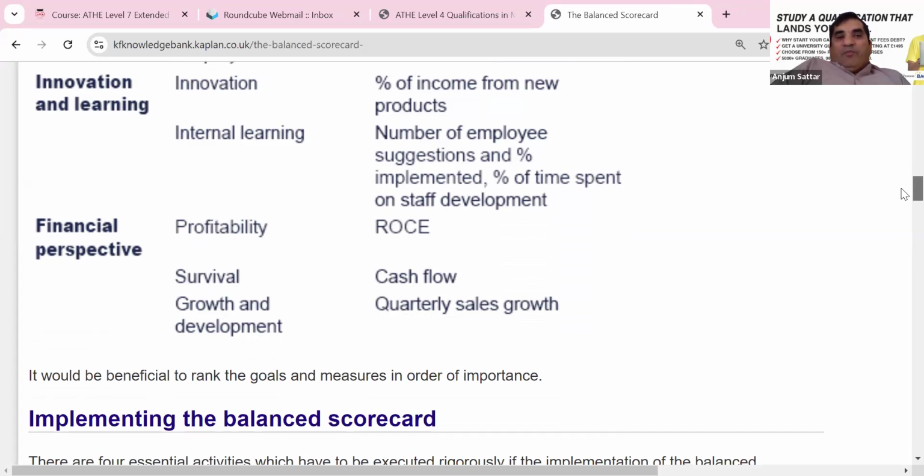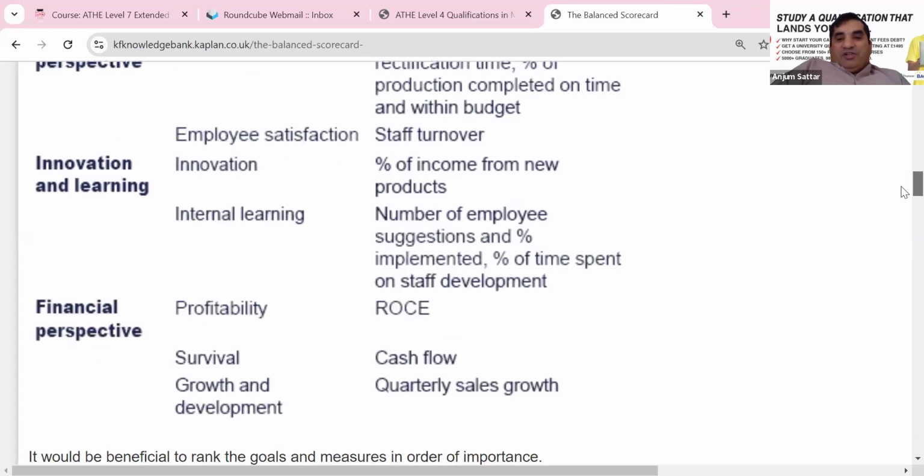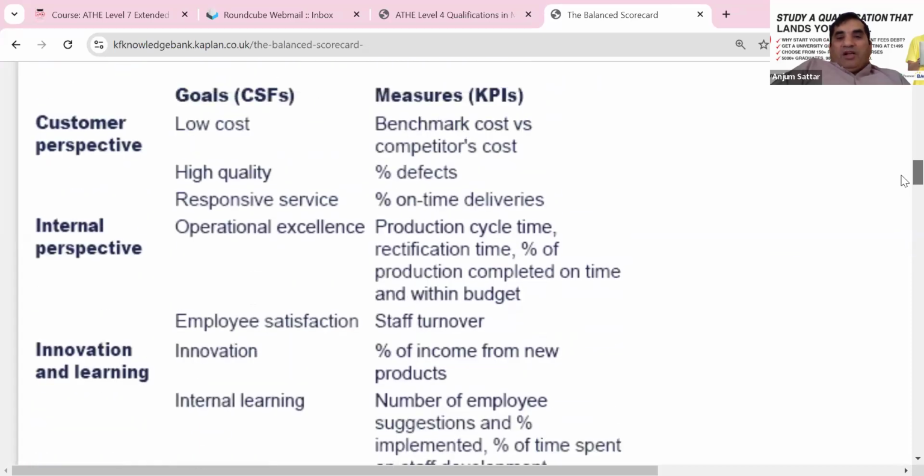So how many perspectives do we have? Customer, internal, innovation, and financial. So these are four important perspectives. For each of them we have a CSF, which is called critical success factors, and we measure the KPI, key performance indicators, against competitors in the industry and within the company. That's how we can set the benchmark, and that helps you to improve and sustain in a business. So that's quite good to look at, and that's the model we've been given in our slide, with examples of CSF and KPI.